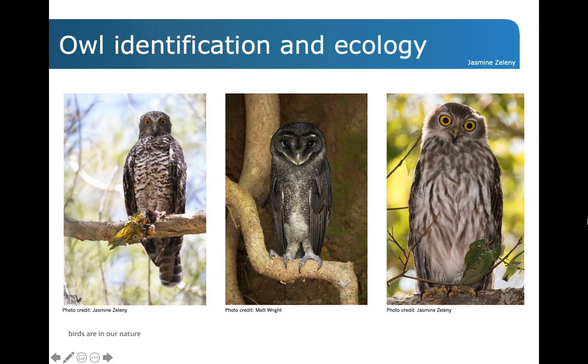We are really fortunate here in southeast Queensland as we actually have 7 of Australia's 11 owl species. We have 4 species of Tyto owl, which are our barn type owls, and we have 3 species of Ninox owl, which are our hawk owls. So I'm just going to go through each of these 7 species and a few other nocturnal birds that you might hear when you're out and about in the bush here in southeast Queensland.